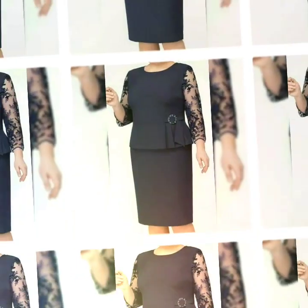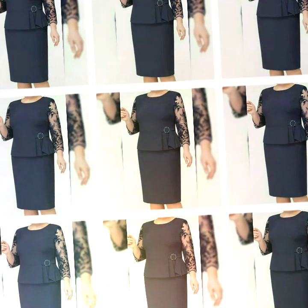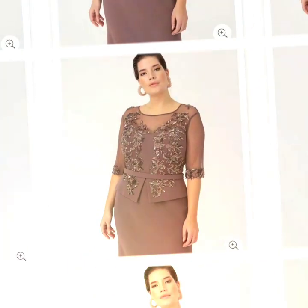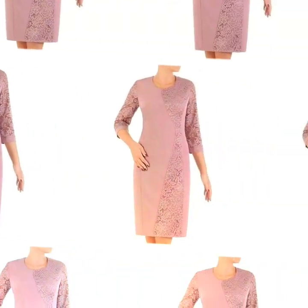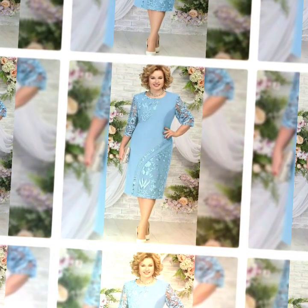This one is a black color, stylish and gorgeous. This one is a beautiful color with a very pretty design. Again, next one is a beautiful one with a cute design. This one is a beautiful sky blue color, eye-catching.